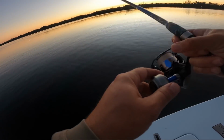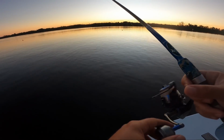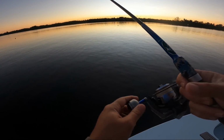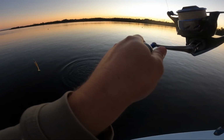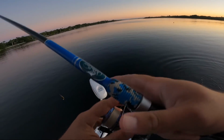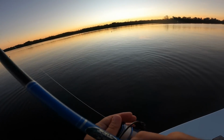Bite. God. You see my rod tip? There you go. What the hell was that? Let's see. Is it a lady or a mackerel? I think it might have been a mackerel because, I don't know, that was weird.